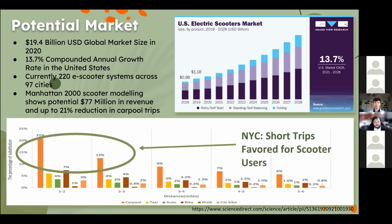As you can see on this graph, we found that in urban locations for the 1 to 2 mile radius, we would be able to substitute our technology for about 21% of carpools. You can see the rest of the numbers there. We found that for the 1 to 2 mile radius, that would be our greatest impact, as people wouldn't really want to take a scooter across an entire 5 to 6 mile distance.